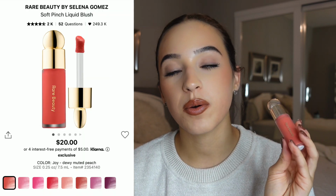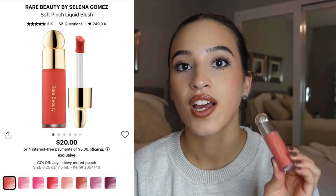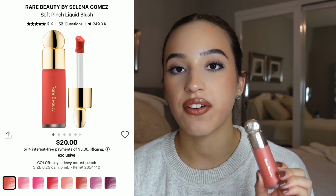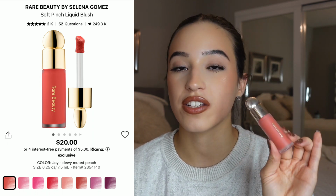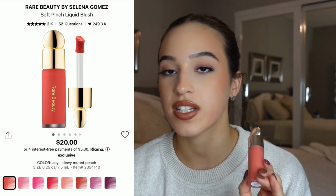The Rare Beauty liquid blushes are super pigmented. So if you love a pigmented blush that'll last you so long, I would definitely recommend this. A little bit goes a long way, so this bottle is going to last you a lifetime, and she has beautiful shades that go with every single skin tone.